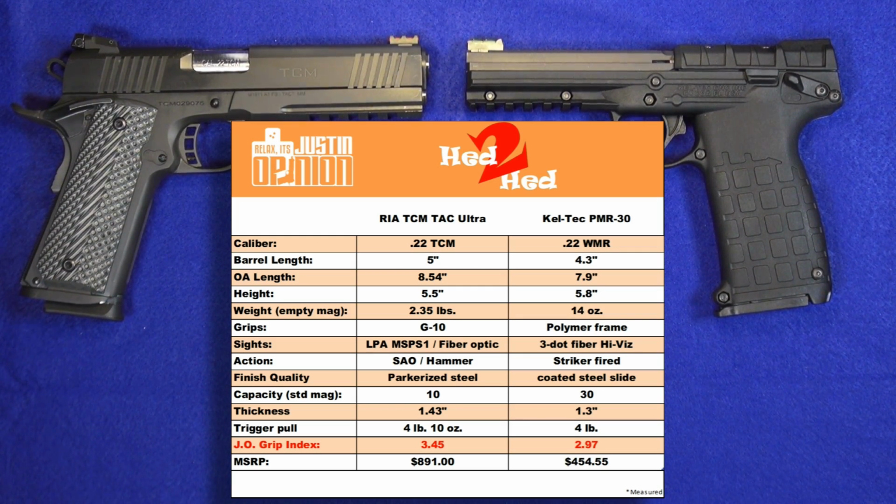Basically the same overall length, they have roughly the same height, they're even about the same width. Most of the just overall aesthetics of the two guns make them look like they're pretty similar. But they have some very key differences as well, starting with the weight.